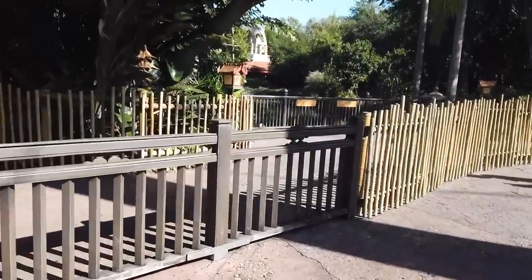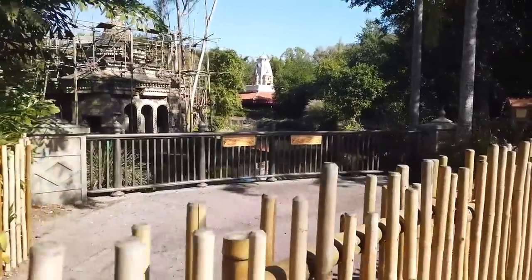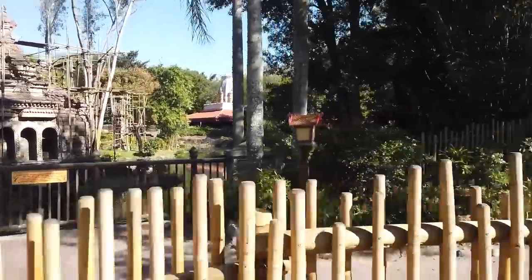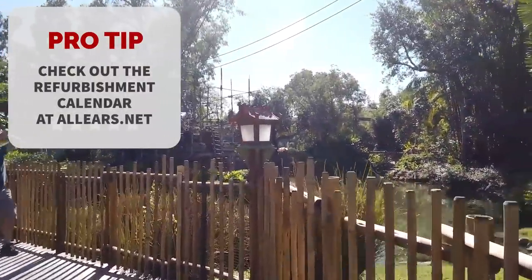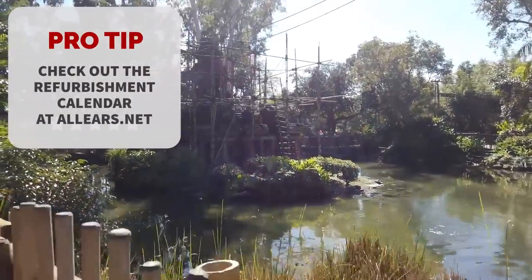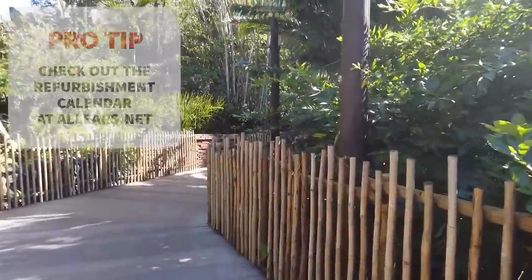If your best day ever in Animal Kingdom does include Cali River Rapids, make sure to always check the refurbishment charts. We have them on AllEars.net. We have a refurbishment calendar for any kind of attraction closures and refurbishments. We'll update it there, because if you have an attraction that's your must-ride, that will ruin your trip if you can't ride it, you should probably know if it's under refurbishment when you come or not. So always check that out.